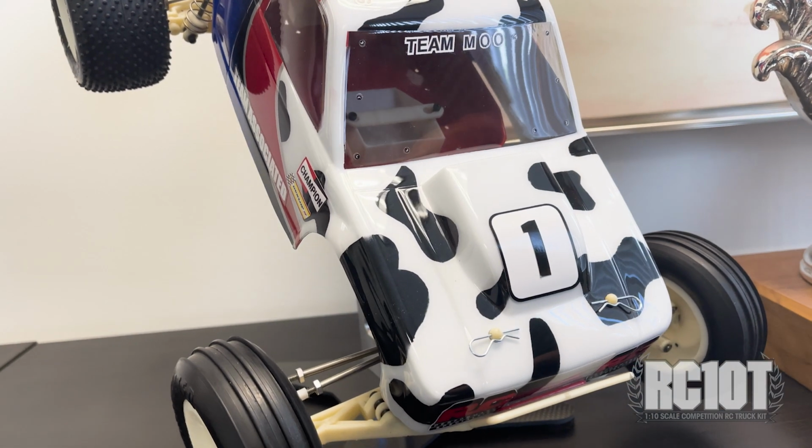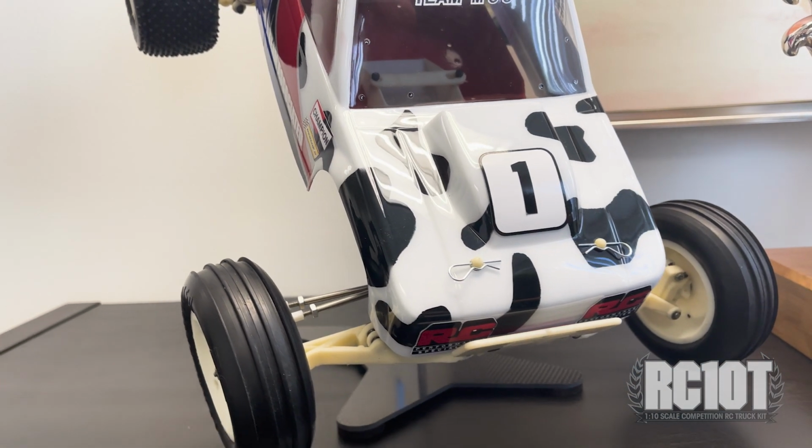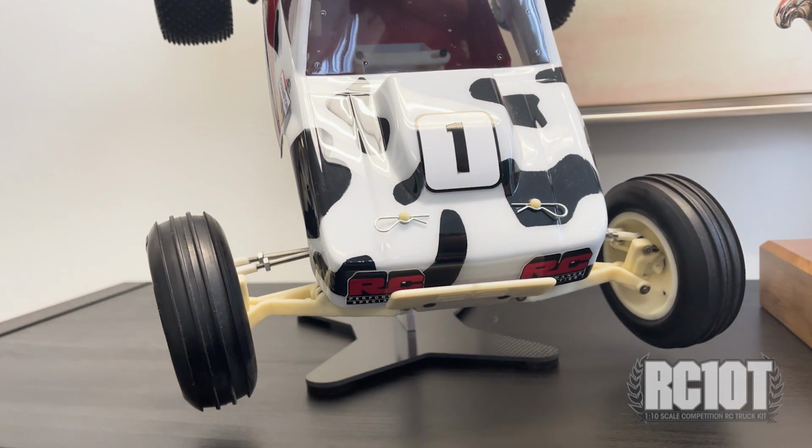Our logic was just, well, the tires have no rear grip, and if you put those on the front, then you have an oversteer machine. So how do we make it push? Well, buggies have a narrow front tire. Why don't we do it on the truck?